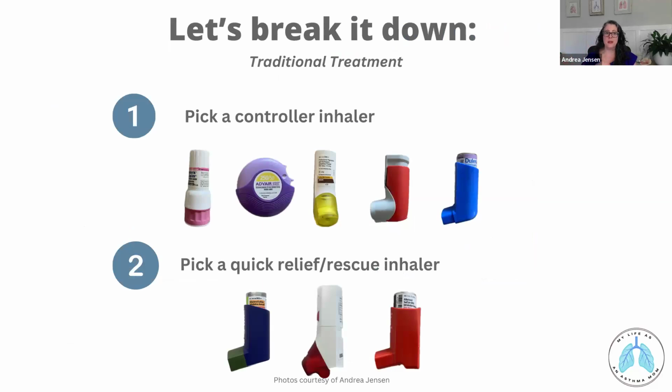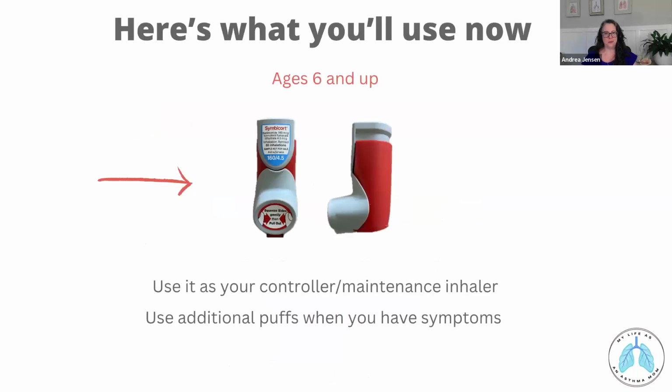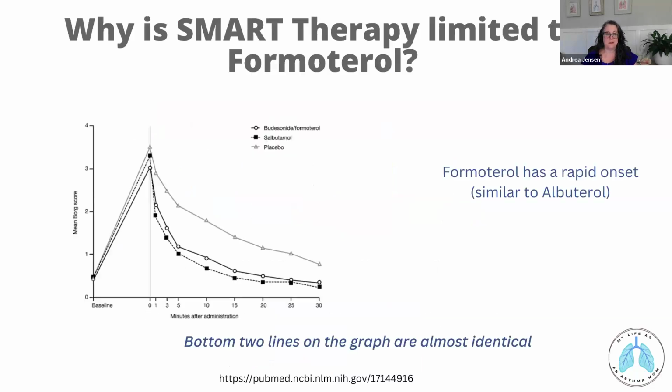What is smart therapy? So traditionally, pick a controller, any controller, or really not any, really what your insurance will cover. And then you would pick a quick relief inhaler. And generally that was your asthma treatment plan, unless you're also on a biologic. So now here's what you'll use, ages 6 and up. Ta-da! One inhaler. So you will use that for your controller inhaler. So a puff in the morning, a puff at night, and then you will also use it during the day if you're having symptoms. So let's take a look at this.